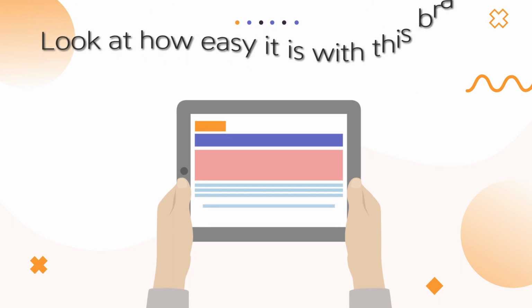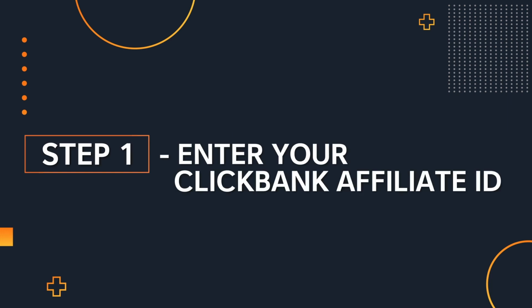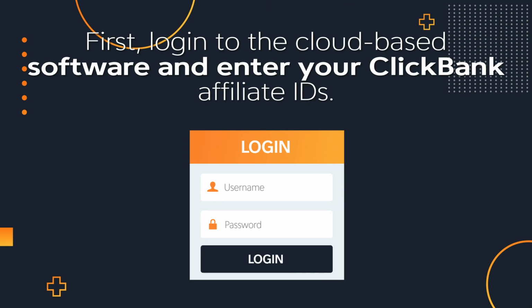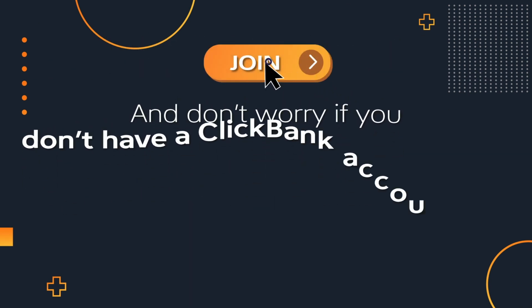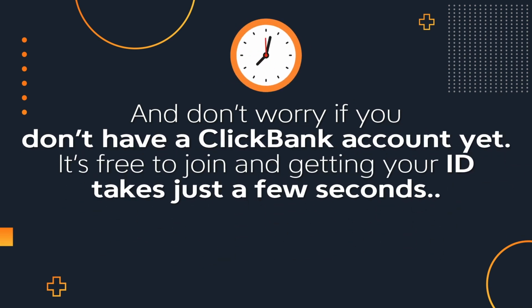Look at how easy it is with the brand new app. Step 1, enter your ClickBank affiliate ID. First, log into the cloud-based software and enter your ClickBank affiliate ID. That's click 1. And don't worry if you don't have a ClickBank account yet. It's free to join, and getting your ID takes just a few seconds.